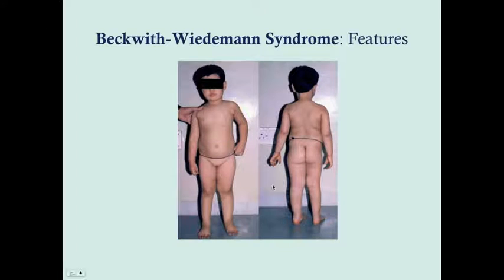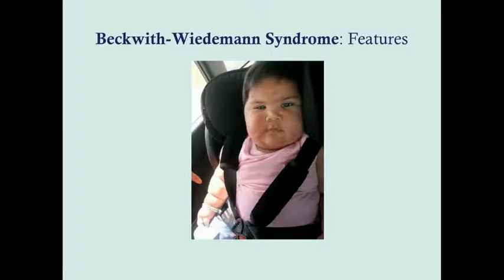Here's a case of hemihypertrophy, and you can get limb length discrepancies, and in that case, you may need to consult surgery. Again, this child seems to have some hemihypertrophy of the face.